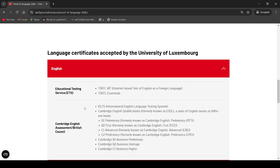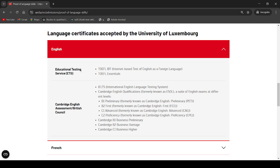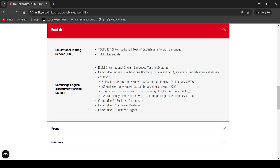So now let's go to the acceptable language certificates by the University of Luxembourg. Let's go for English. For English, you can provide Educational Testing Service, ETS, certificates. These are TOEFL iBT, Internet-Based Test of English as a Foreign Language, and TOEFL Essentials. Under Cambridge English Assessment / British Council, the acceptable language test certificates are IELTS, B1 Preliminary, formerly known as Cambridge English Preliminary PET, and FCE. All these are certificates that the University of Luxembourg will accept. Don't forget to check individual courses for the specific cutoff point for each of these language certificates.